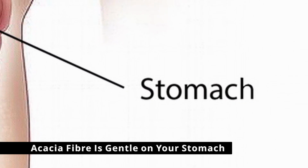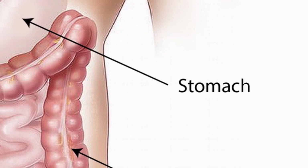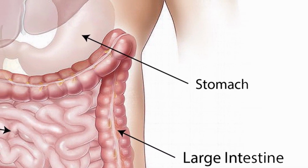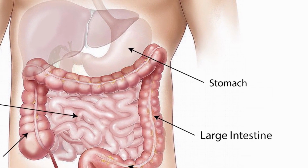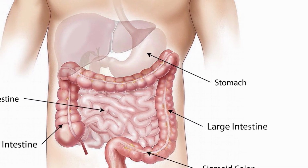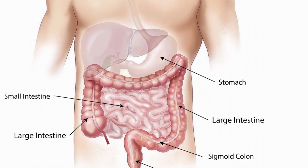Acacia fiber is gentle on your stomach. When incorporating fibrous foods into your diet, one might experience gas and bloating. However, acacia fiber has a very gentle effect on the stomach because of its slow fermentation rate in the gut. Acacia gum contains water-soluble dietary fibers, WSDF, that are not only good fiber for your diet, but also helpful in keeping your cholesterol under control.